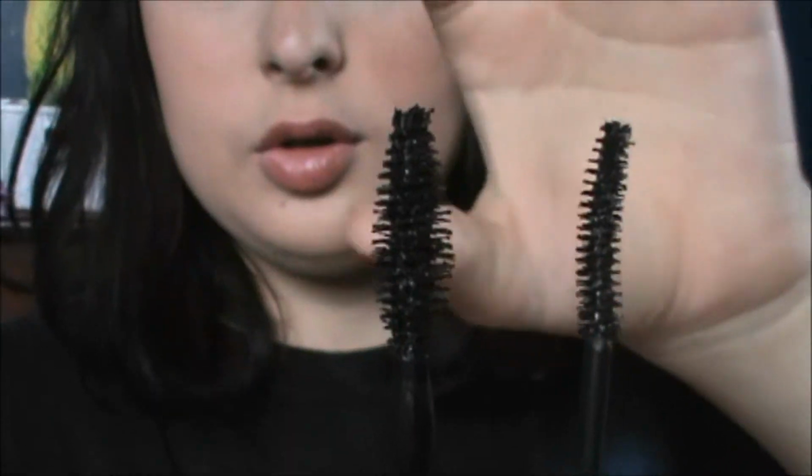So the reason why I don't feel like this gives a lot of volume is that compared to other mascaras like the Bump Up Colossal, the brush is not huge. While that one holds a lot of product, this one can't because it's so small. So it does great length, but I've seen better.